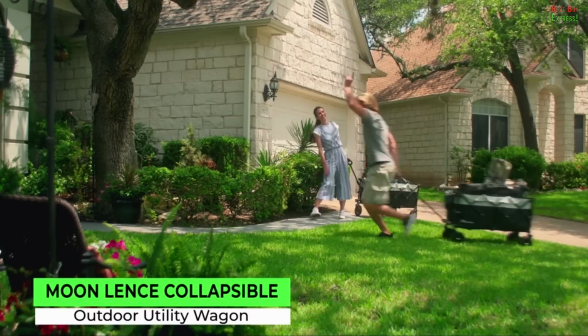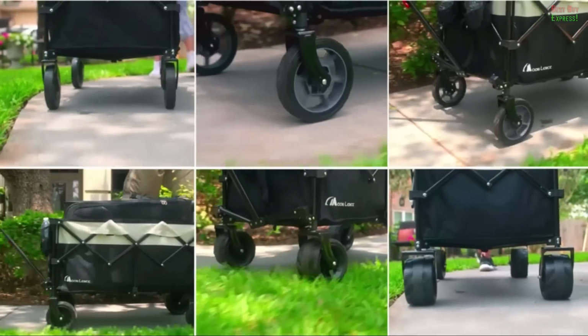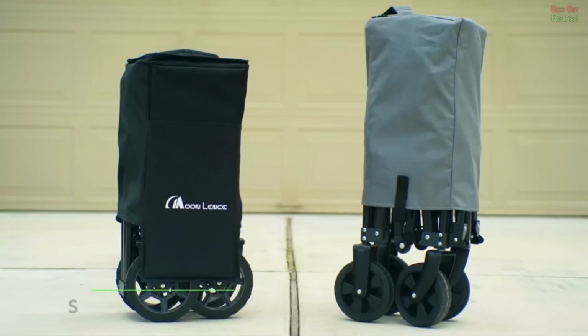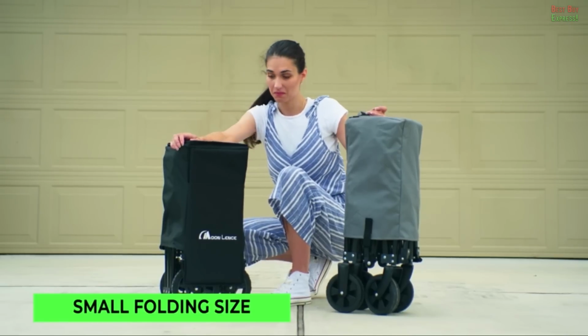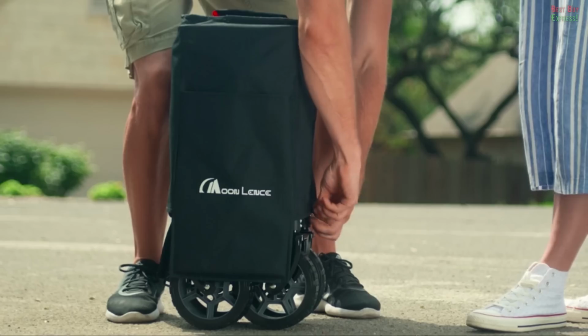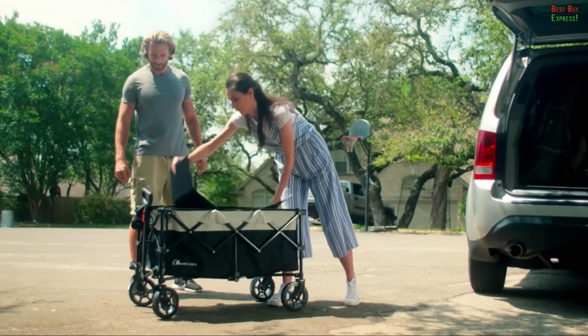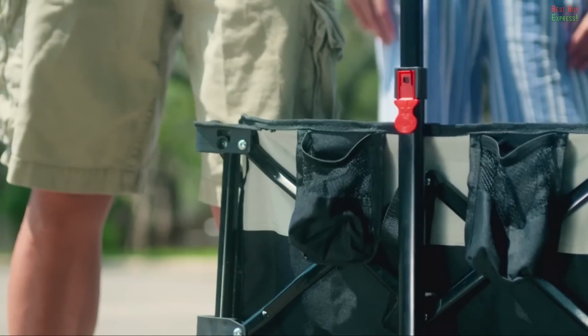The Moonlens Collapsible Outdoor Utility Wagon. Our strong steel frame construction holds up to 220 pounds. A carrying bag allows for easy transport. Setup is quick and simple. An extra mat allows for added support. The height and handle position can be adjusted to your preferred length and comfort.